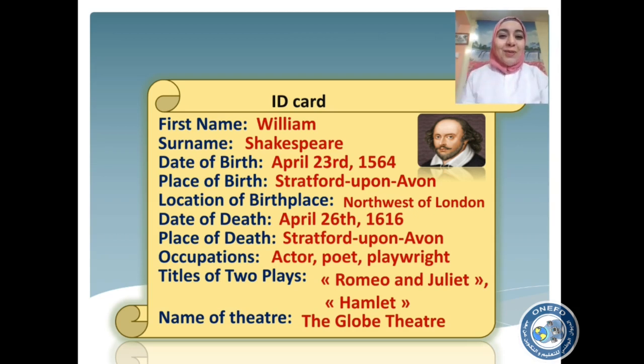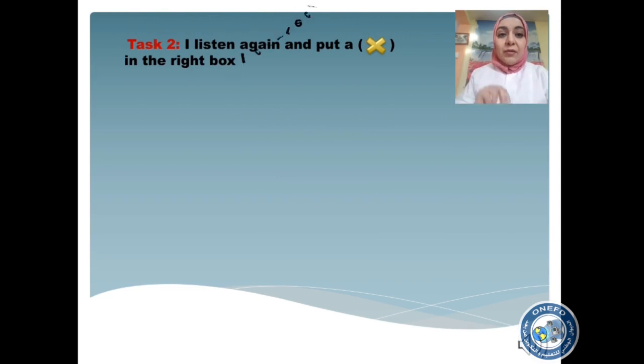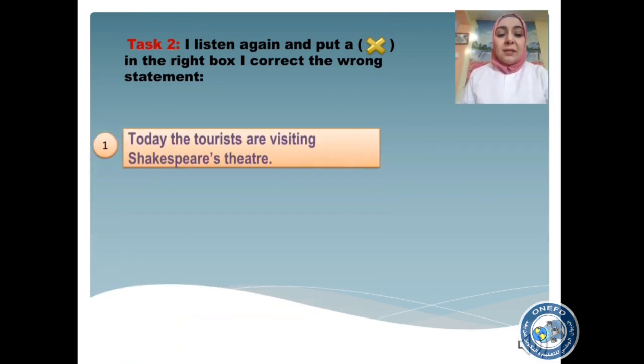Great, good pupils, good students. Let's go to the next tasks. You will listen again, listen once more, and put a cross in the right box. Correct the wrong statement. You will have to say true or false. Yes, here we have the statements, the sentences.